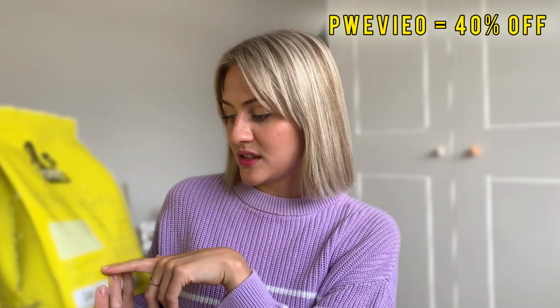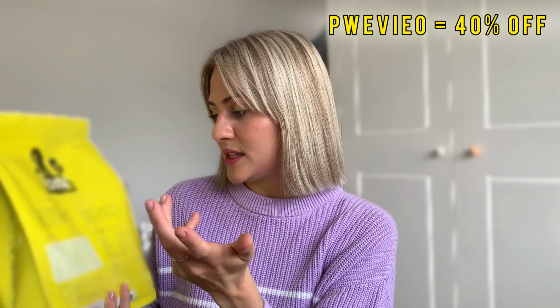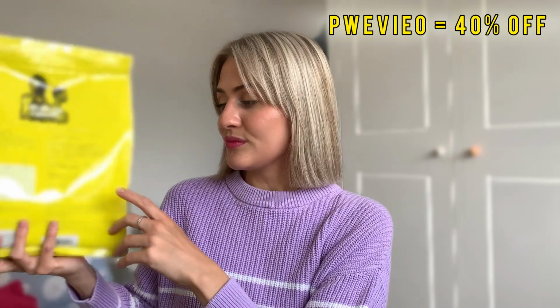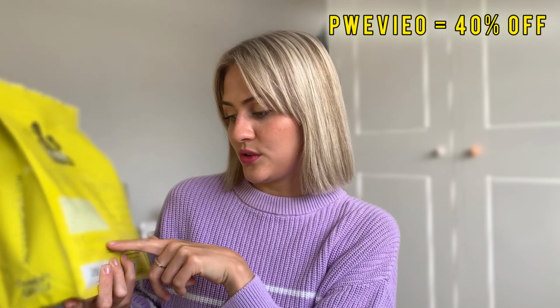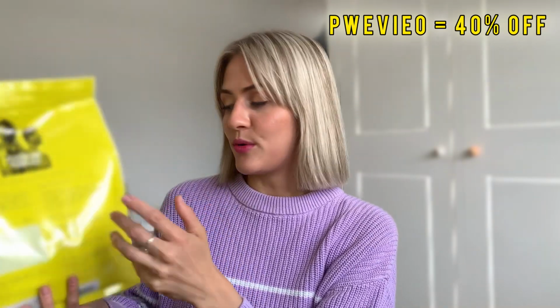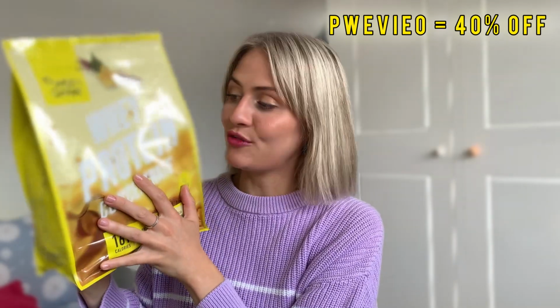And the ingredients, a minimum, considering, you know, it's a protein powder, you expect them to have multiple ingredients. It's not a chicken breast, okay? But the ingredients are actually 1, 2, 3, 4, 5 things. I'm happy with that. But yeah, so that is the last part of my Protein World order.